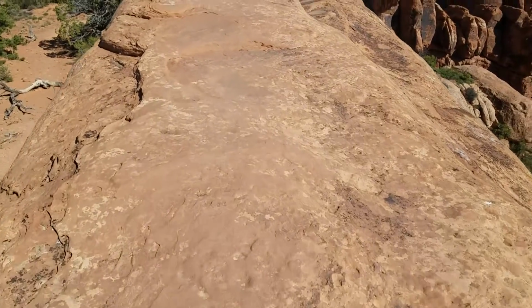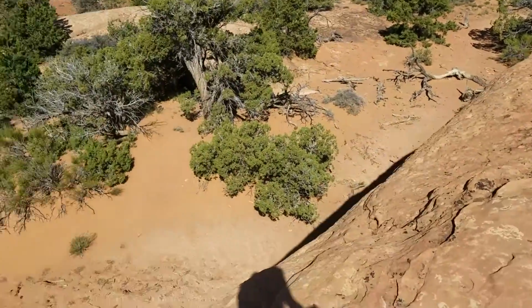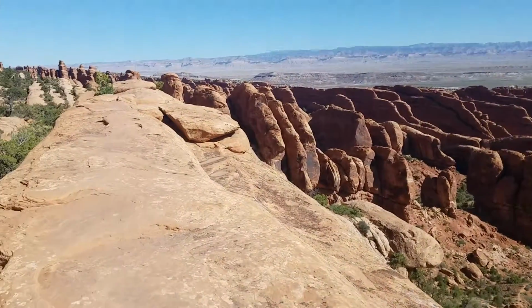So here is this next part of our hike where we're walking on this thing, which is, I don't know, maybe 10 feet across. And then we gotta drop over here. And an even bigger drop over here. Oh boy.